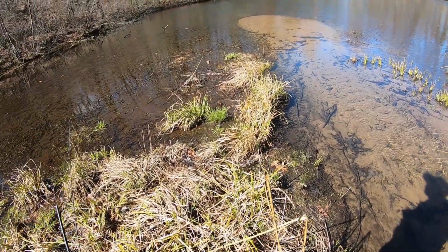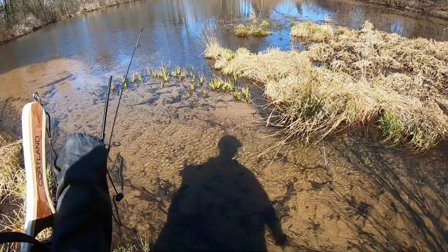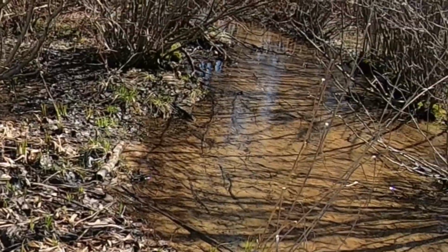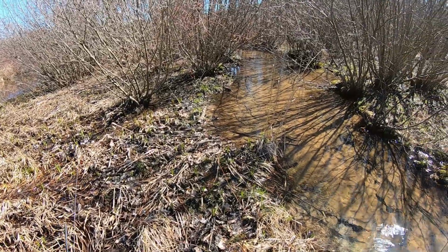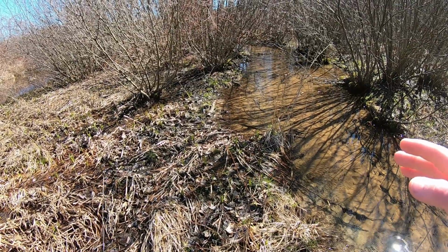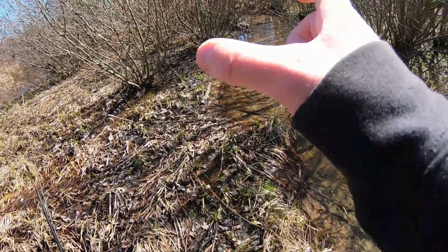All right. This pond's very shallow for the most part. If I can make it over here, I'm going to. I don't want any silt buildup. Okay. Oh my God. There's a brook trout right there. You guys are just gonna have to believe me. Every time I see these things, they just swim away real fast. It was a small one about that big.